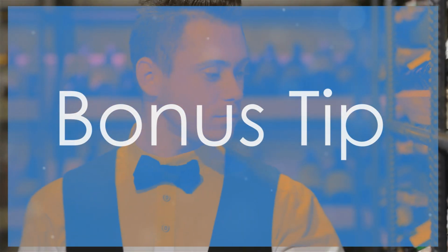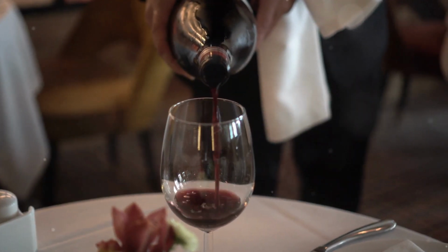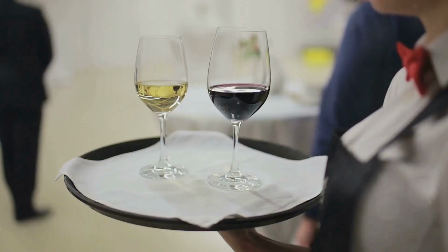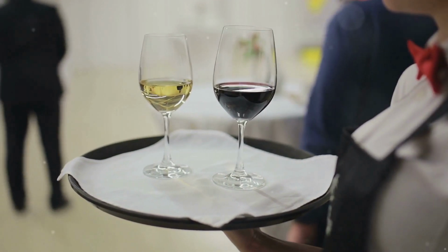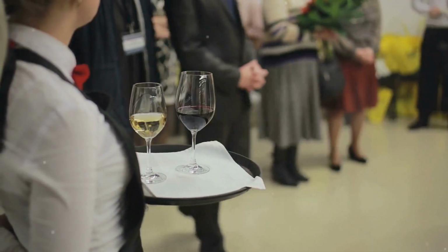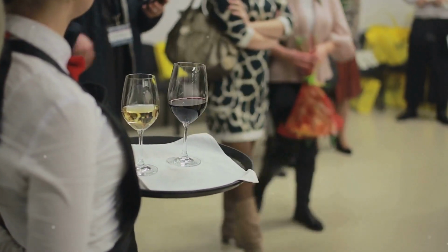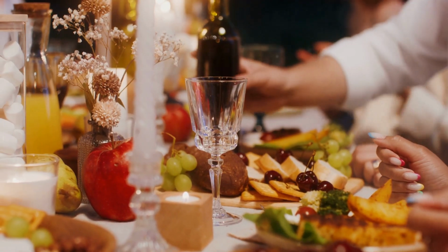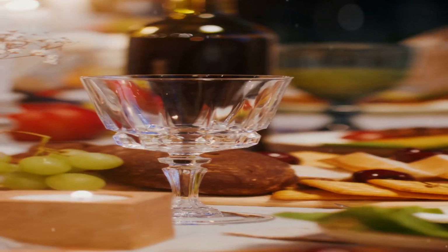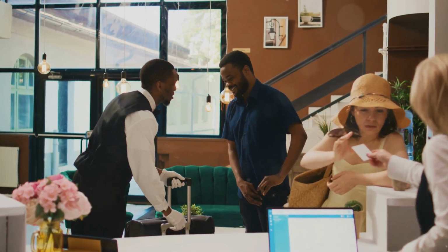And now for that bonus tip I promised earlier. Know when to upsell and when to offer a surprise treat. If a guest seems interested in trying something new, suggest a special or premium wine. But if they've already ordered a bottle, consider offering a small taste of something else on the house. This small gesture can leave a lasting impression, making the guest feel valued and, in return, increase the likelihood of a higher tip.